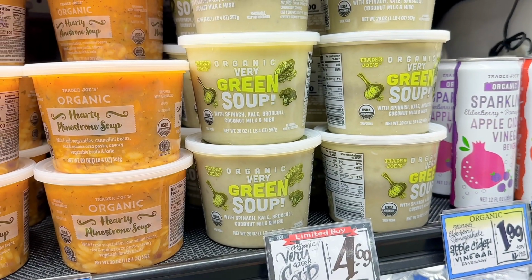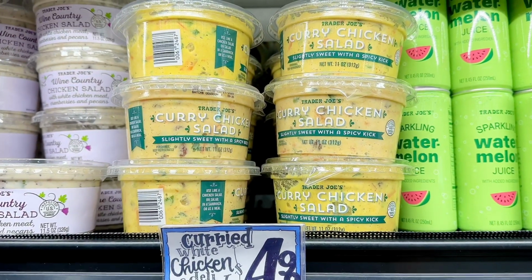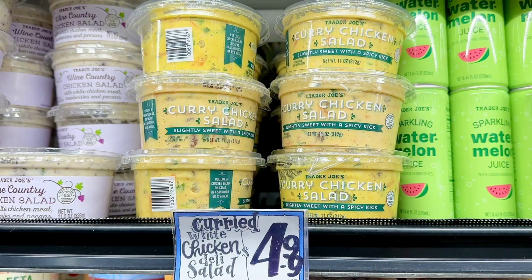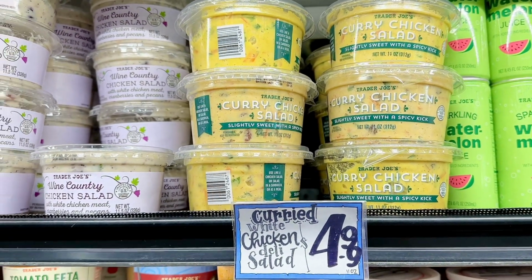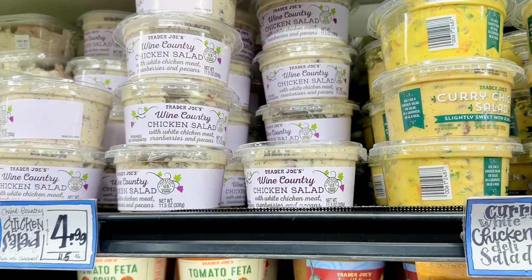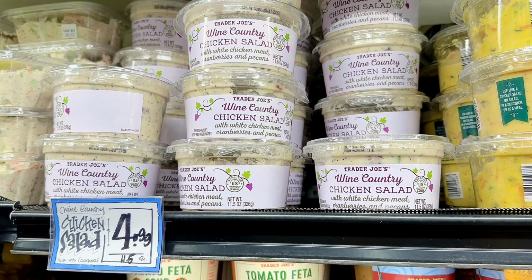And the curried white chicken salad. For those who live in California, they have the best curry chicken salad at Earth Cafe. Highly recommend. Let me know down in the comments if you think this is worth a try or not. For some reason, I always just bypass it. Now, the wine country chicken salad I've heard great reviews on.